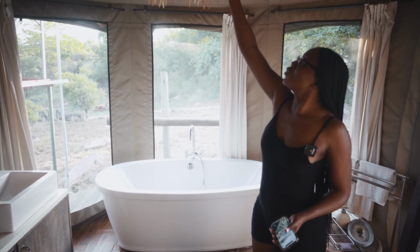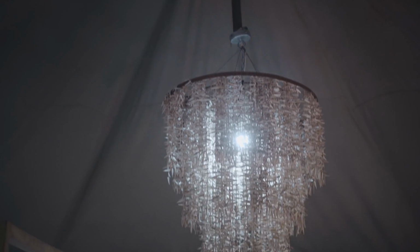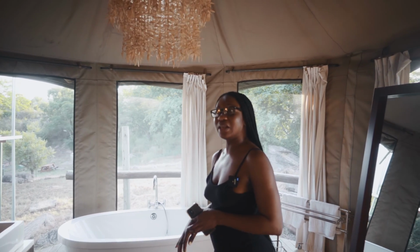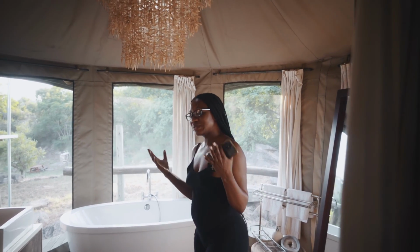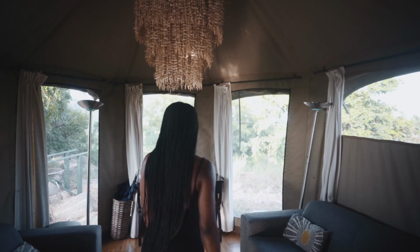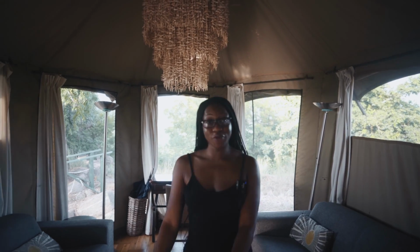Of course, some more of this. This actually creates such a lovely atmosphere in the whole tent, and I love it. It's quite nice and bright at night time. There's lights everywhere. So let's go outside and show you the view from outside.